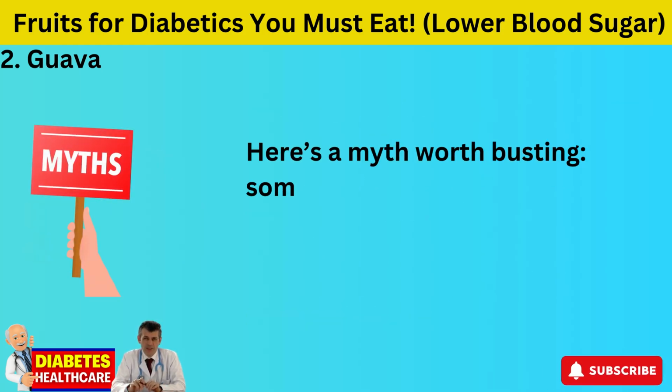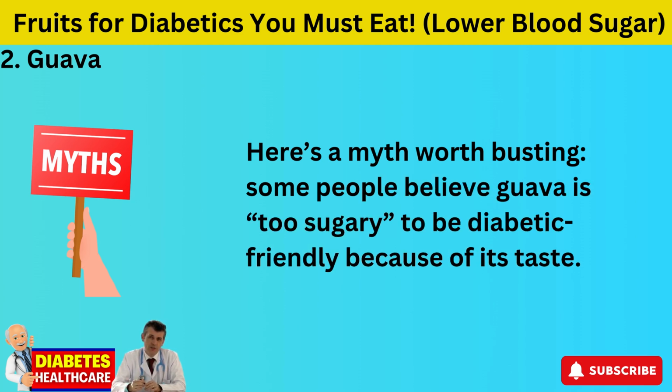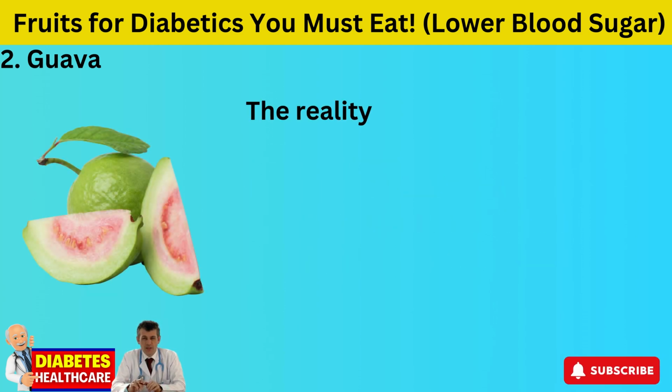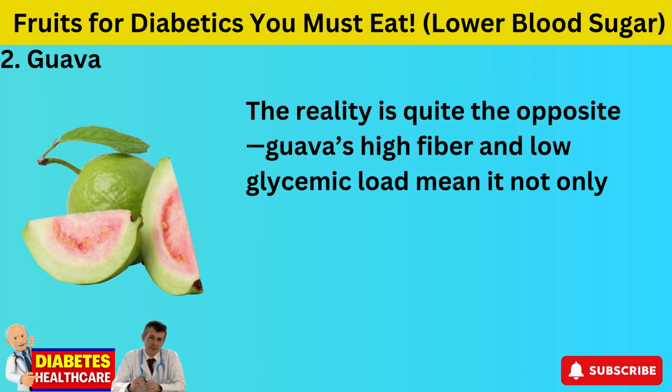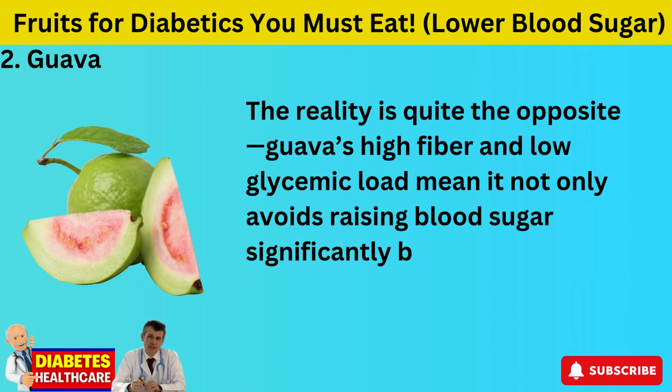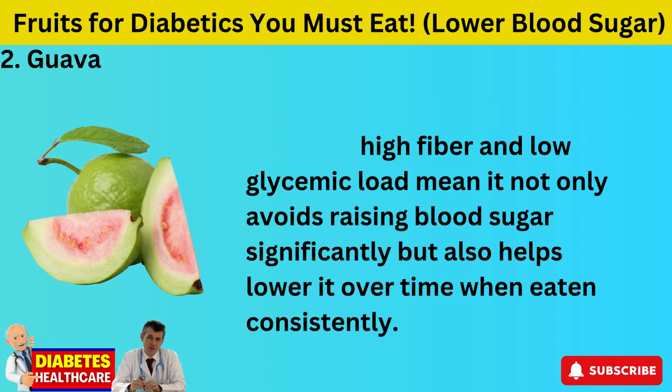Here's a myth worth busting. Some people believe guava is too sugary to be diabetic-friendly because of its taste. The reality is quite the opposite. Guava's high fiber and low glycemic load mean it not only avoids raising blood sugar significantly, but also helps lower it over time when eaten consistently.